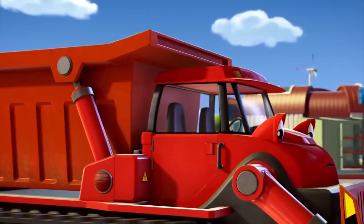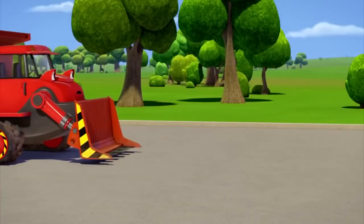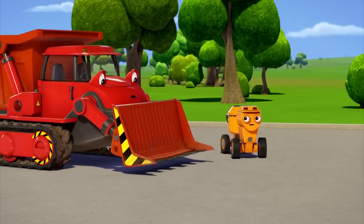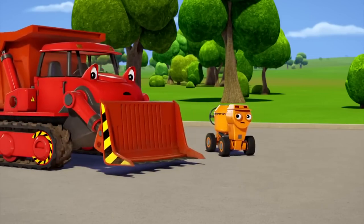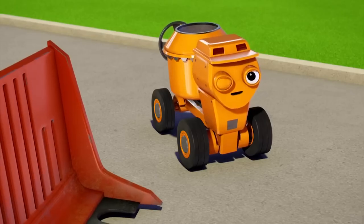Pilchard! Pilchard! What are you doing, Muck? Shh! I frightened Pilchard out of the yard, but I don't want to worry Bob. I need to find her. Ooh, I'll help you.